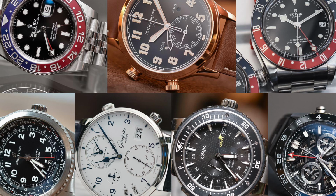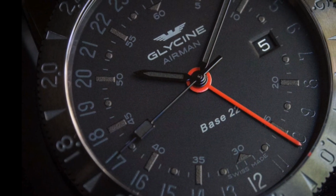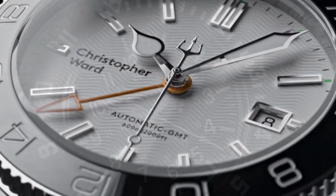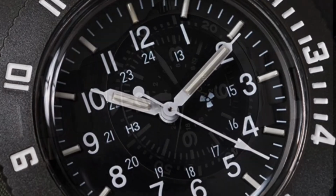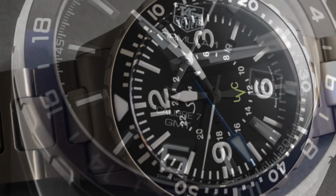You will tell me that almost every brand already has a GMT or at least a dual time, travel time, or world time, and I'll say sure. But to me, a good GMT is one you can actually travel with, so something sportier. And as mentioned before, a true GMT function whereby you can set the local hour hand independently from the rest, making traveling through time zones a pleasure.